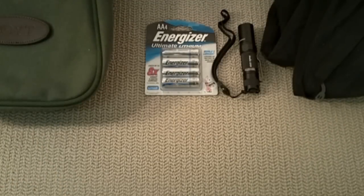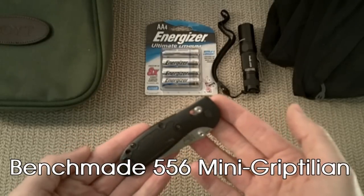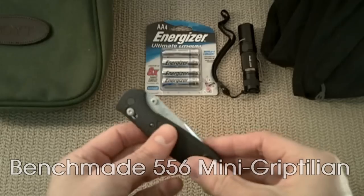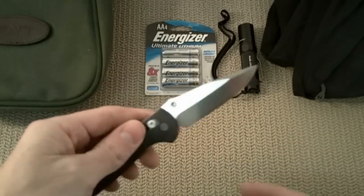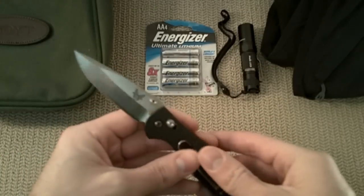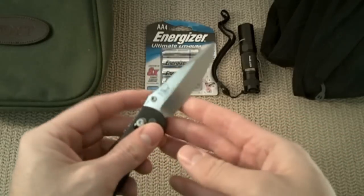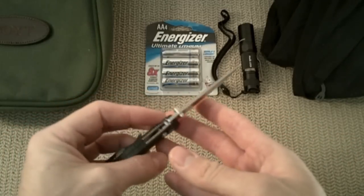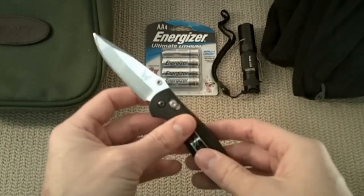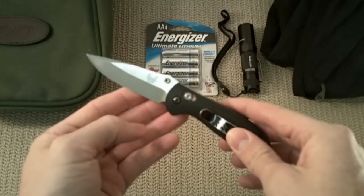Alright, halfway through at number 5. I've carried this item nearly daily for the past 18 months. It is the Benchmade model 556 Mini-Griptilian, and this thing is just great. It has a 154 CM steel blade. It has great edge retention and also a high resistance to rust, and I've had it out in some wet and moist environments, and the blade looks just like it does the day I bought it.